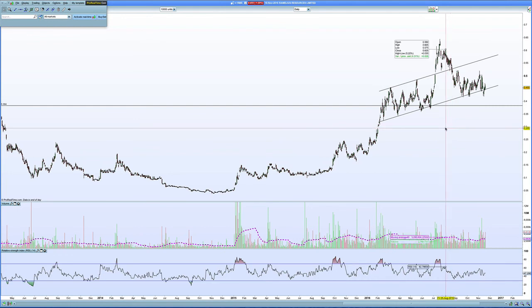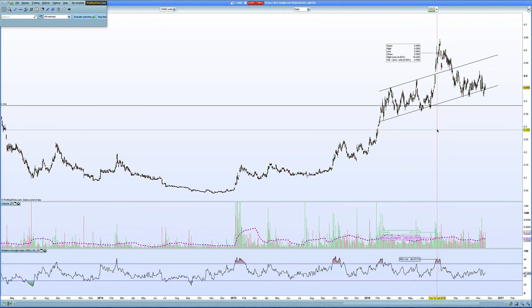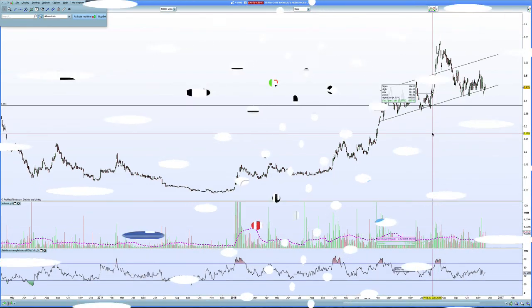Usually with these stocks, if they've got good cash reserves, they can eventually invest in exploration and prolong the mine lives. So I think Ramelius is a good one to own for the next 6 months plus.